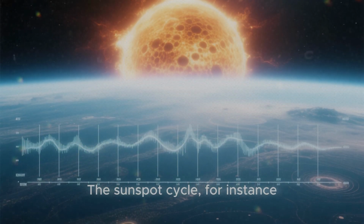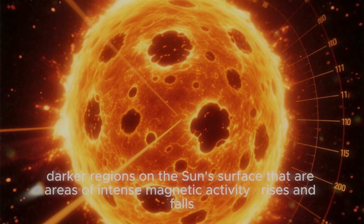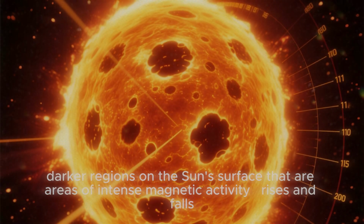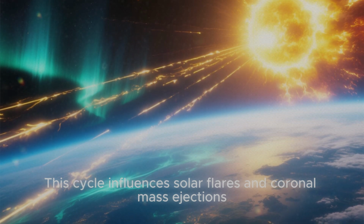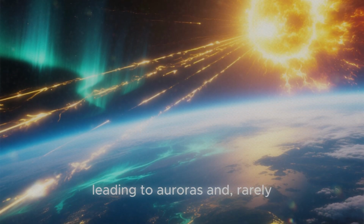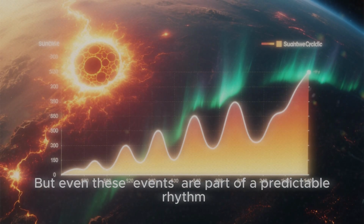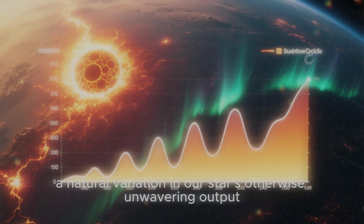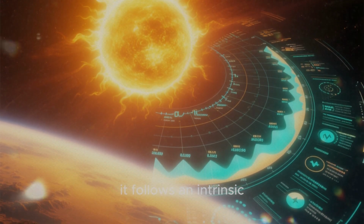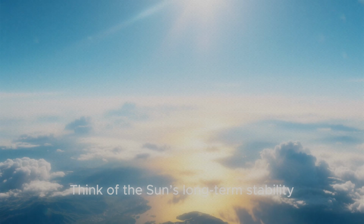And what about the sun's boringly predictable cycles? The sunspot cycle, for instance. Every 11 years or so, the number of sunspots, cooler, darker regions on the sun's surface that are areas of intense magnetic activity, rises and falls. This cycle influences solar flares and coronal mass ejections, which can sometimes impact Earth's magnetic field, leading to auroras and, rarely, disruptions to technology. But even these events are part of a predictable rhythm, a natural variation in our star's otherwise unwavering output. The sun doesn't randomly decide to get more active, it follows an intrinsic, well-understood cycle, a testament to its internal mechanics.